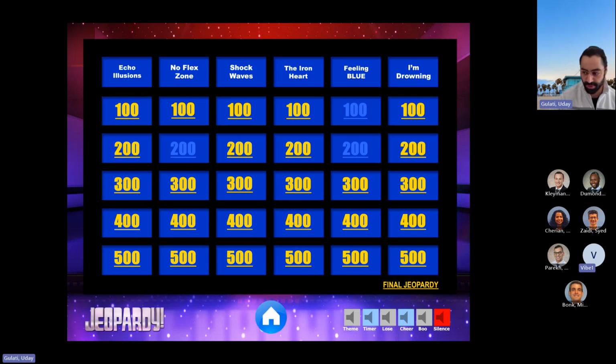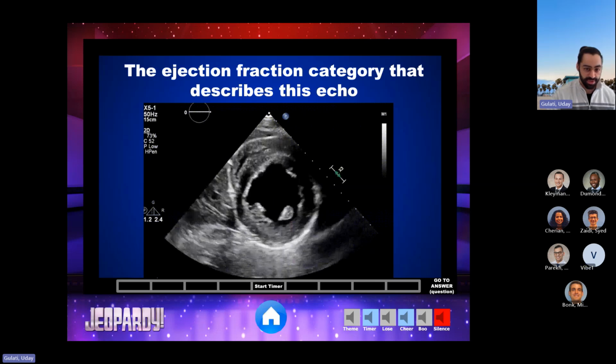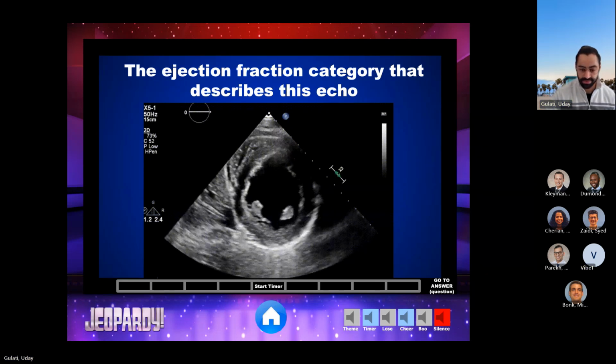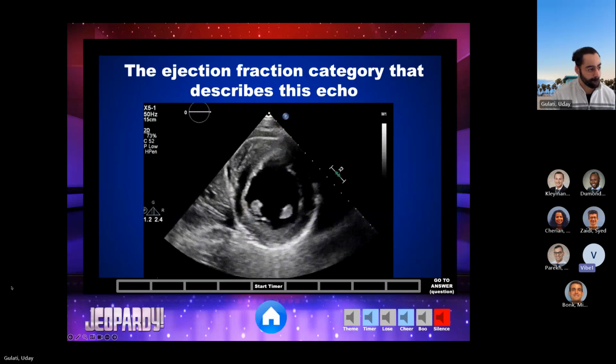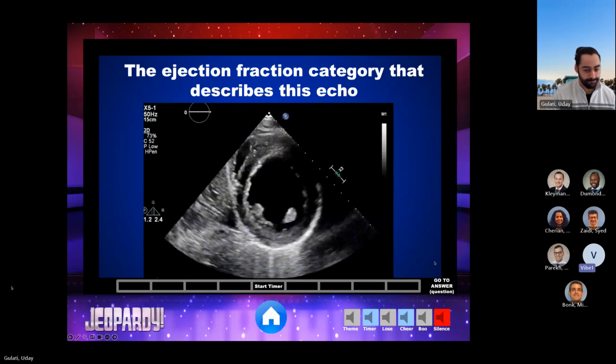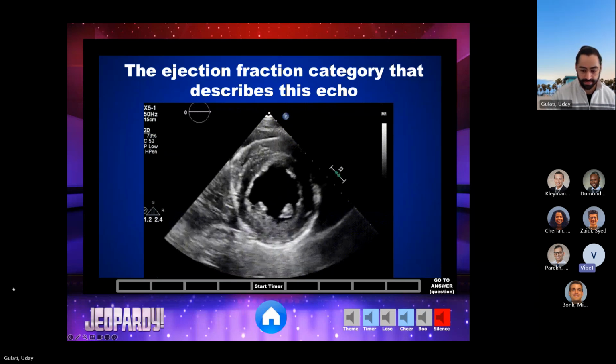All right, Slide, you're up on roll, man. No flex zone for 100. No flex zone 100. This ejection fraction category describes this echo. Hello. Oh, wait, I need to play. What is less than 40%?